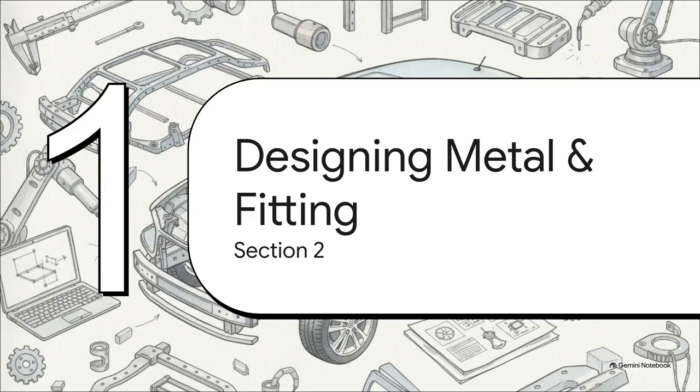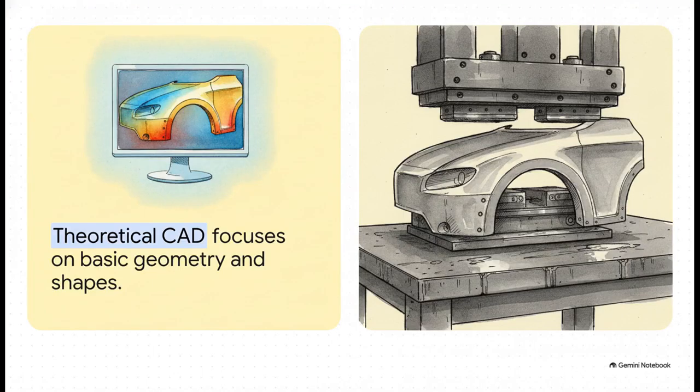Moving right along to Section 2, designing metal and fittings. Now, what's really fascinating here is the stark contrast in expectations for a senior lead engineer. There is a massive difference between theoretical CAD modeling, which, let's be honest, is basically just drawing pretty geometry and shapes on a computer screen, and true manufacturing feasibility. The technical responsibility here isn't just making a cool 3D model, it's about deeply understanding sheet metal geometry in the real world. That means designing specific flanges, calculating exact bends, and adding the right reinforcements.